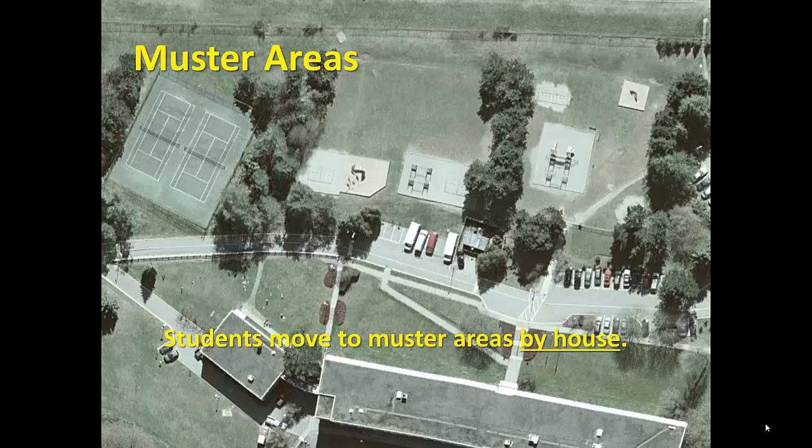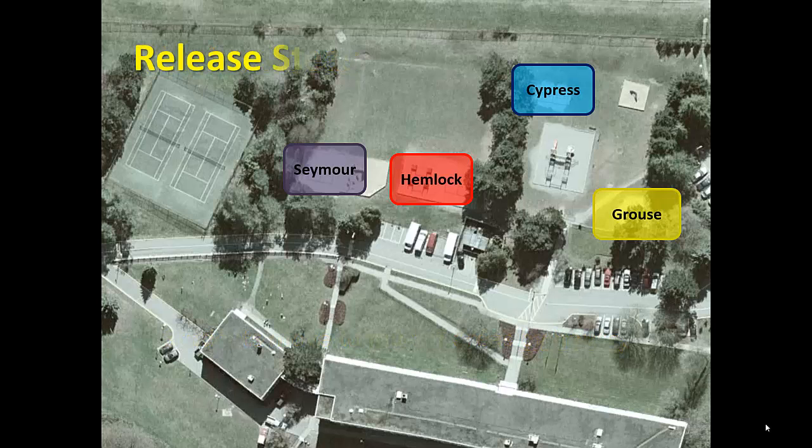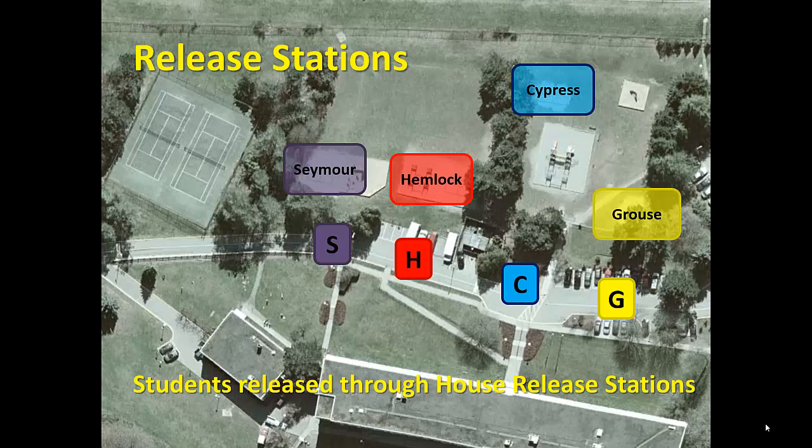Once all members of the school are in the playground muster areas, we will practice the silent signal and give them a short address. When parents arrive, they will look for their children according to their house mustering area. They will arrive at staggered times depending on the age of their youngest child. So they will take their children to the release station and have them signed out and leave the site.